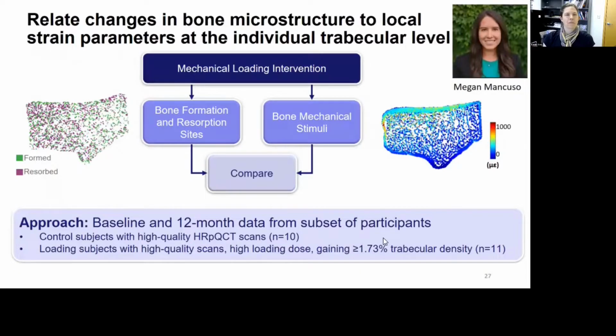So we took a little bit of a deeper dive here to try and understand what was actually happening inside the bone microstructure and whether local strains were associated with local formation or resorption. For this study, we included just a subset of control and loading subjects who had good quality scans at 0 and 12 months. Of course, the control subjects did not participate in an intervention. So we hypothesized that we wouldn't see a relationship between strain and adaptation in the control group, but we might in the loading group. To do this, we took differences.